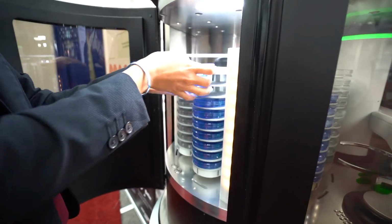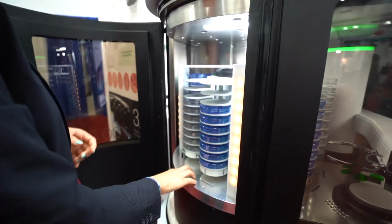About the consumable, can I use my regular plate, or do you have a captive consumable? No, that was also a choice to keep the system open. Use your own agar, and that's also something we did with the food industry in mind.